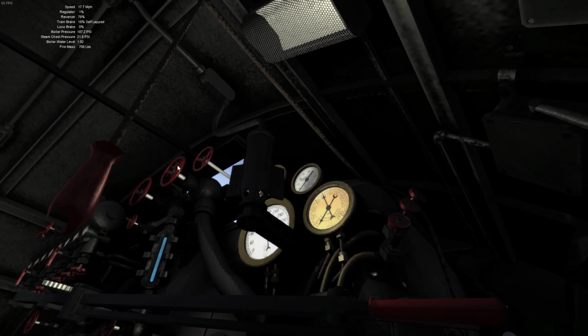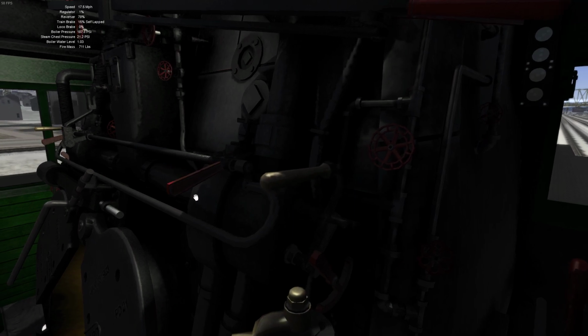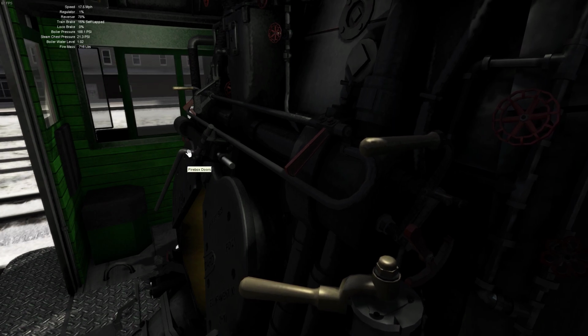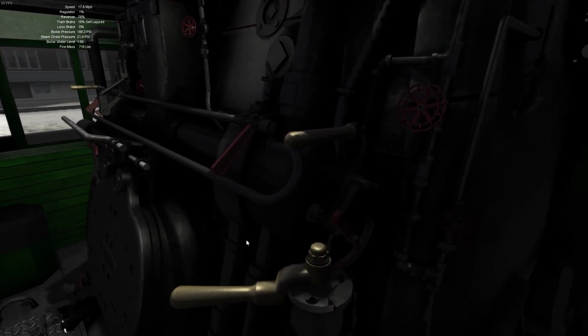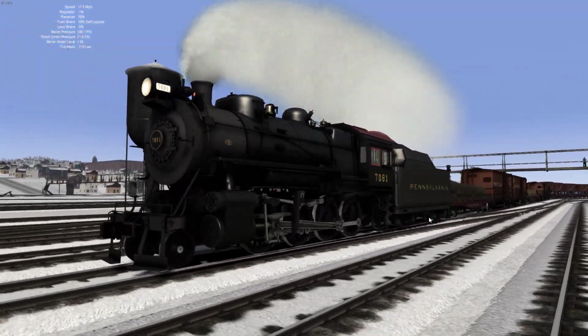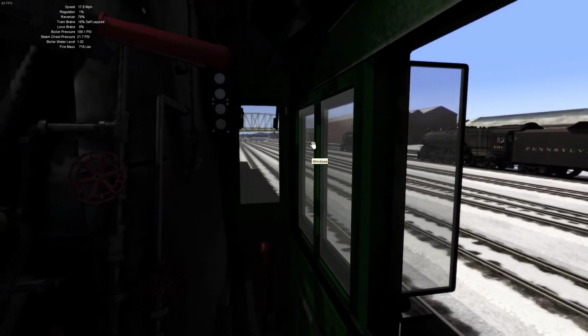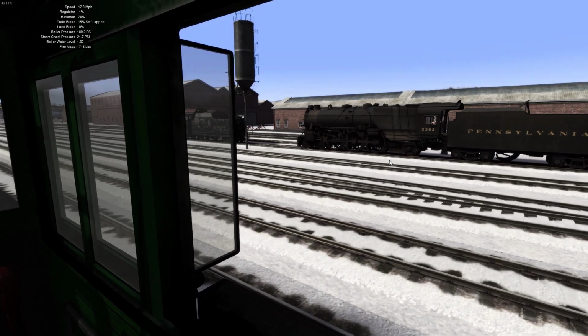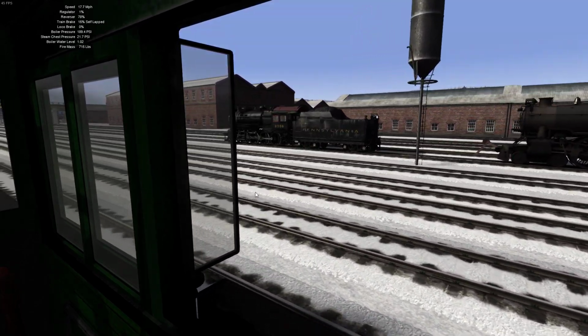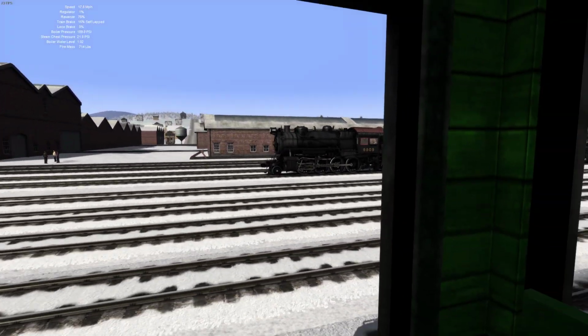I am overfilling my boiler. Whoops. I don't have a very heavy load, so we don't need a huge fire. It does use his standard chuff sounds, which are alright. Wouldn't say they're my favorite, but they're alright. There's our weathered Marriott.